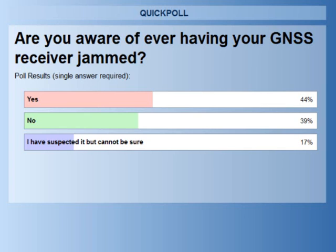Well, I think that speaks directly to why there is such an interest in these particular approaches of dealing with interference, antennas just being one of them. So hopefully the 44% of you who said yes and perhaps the 17% of you who weren't quite sure are going to gain some valuable insight that's going to help deal with that going forward.